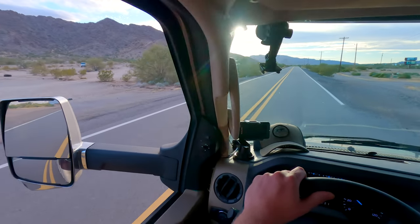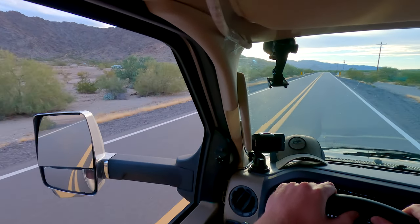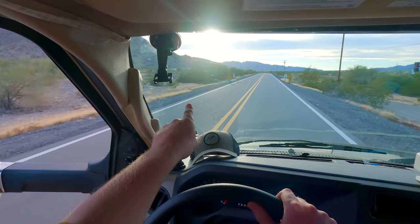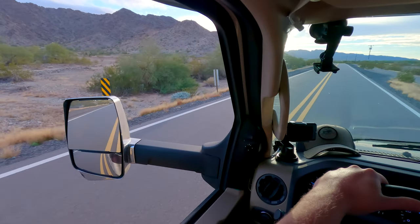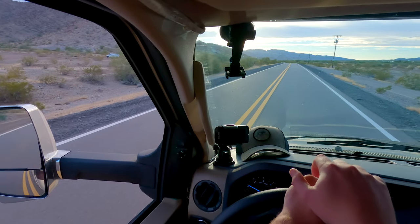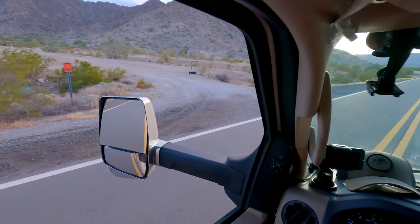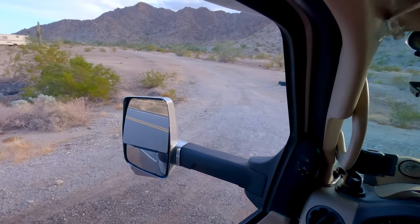Yeah, I am gonna probably choose one of these spots over here, I think is what I'm gonna do. But there's one other spot right over here I'm gonna pop up on and take a look. Ooh, squeaky brakes. I see a fire pit over here. See, I see a fire pit.